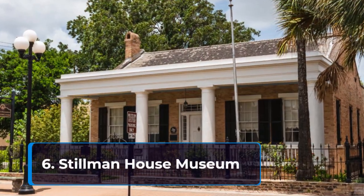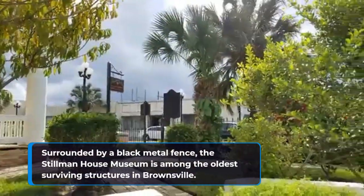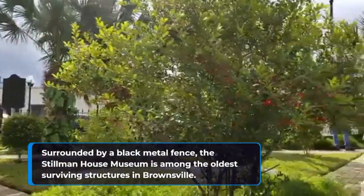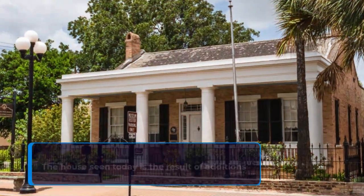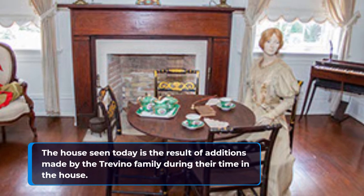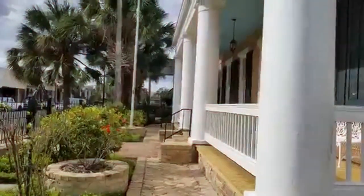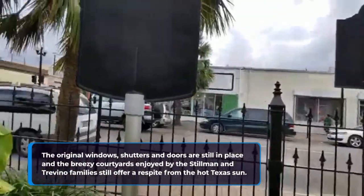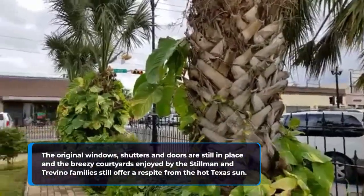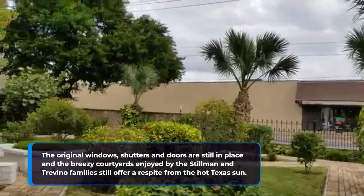6. Stillman House Museum. Surrounded by a black metal fence, the Stillman House Museum is among the oldest surviving structures in Brownsville. The house seen today is the result of additions made by the Trevino family during their time in the house. The original windows, shutters and doors are still in place, and the breezy courtyards enjoyed by the Stillman and Trevino families still offer a respite from the hot Texas sun.